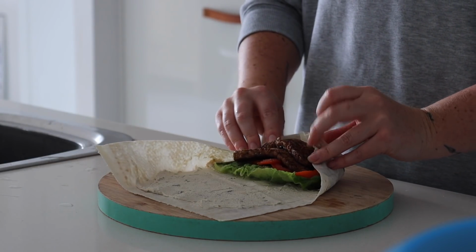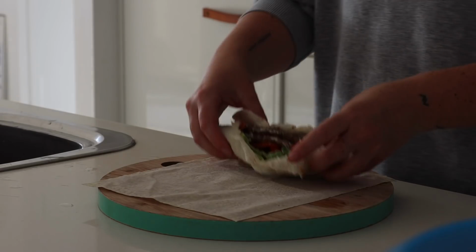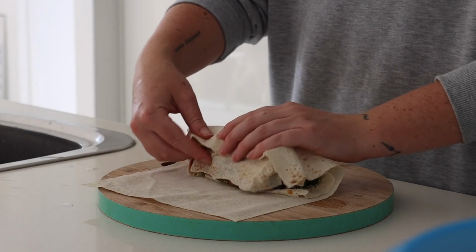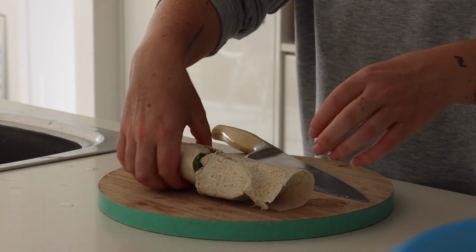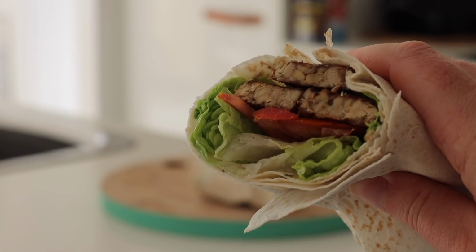And at this point I decided to try and roll this wrap up and it just got so many holes in it. So then I decided to just wrap another wrap around it so that it wasn't as messy as it seemingly was going to be. I sliced it in half, and yes, this was my tempeh wrap that I enjoyed for lunch this day.